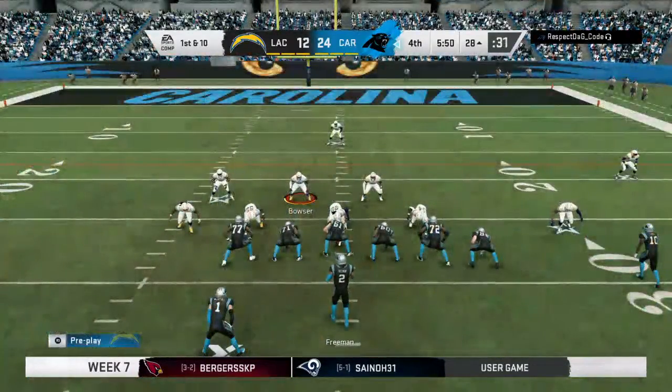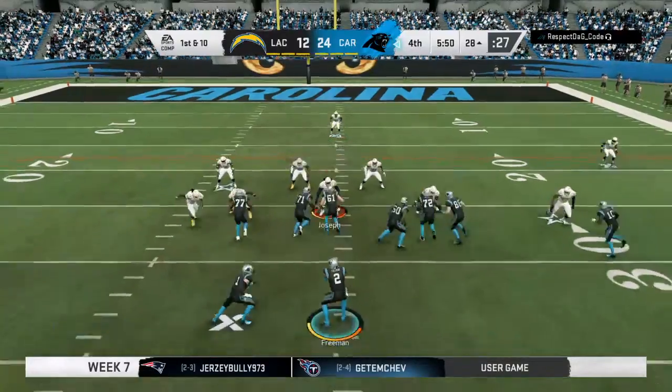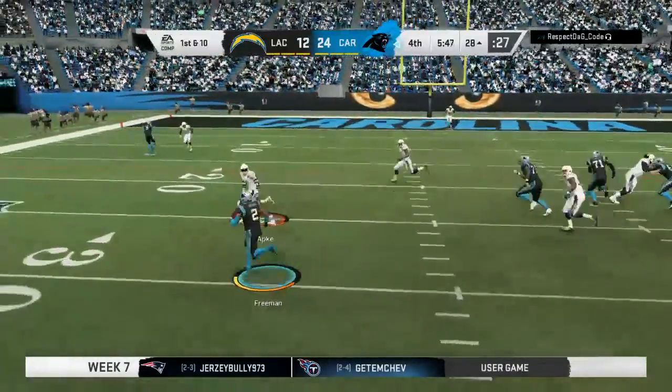Here we go, here we go. Deep, tighten up. Hard. Deep, tighten up. Hit it. Quick. Watch the twist. Check out.